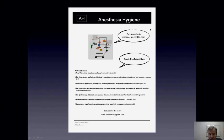And specifically, we're going to talk about the SHEA guidance that was sent out, and SHEA stands for Society for Healthcare Epidemiology of America. They came out with a document that was endorsed by the Anesthesia Patient Safety Foundation, the ASA, and the AANA. So CRNAs, anesthesiologists and the APSF all endorsed this SHEA document. The document was released December 11th of 2018, so it's very timely.